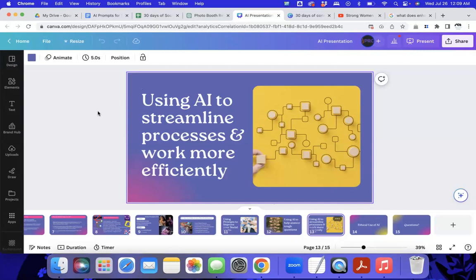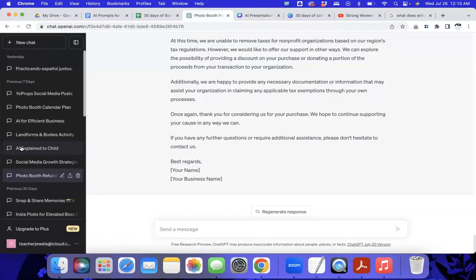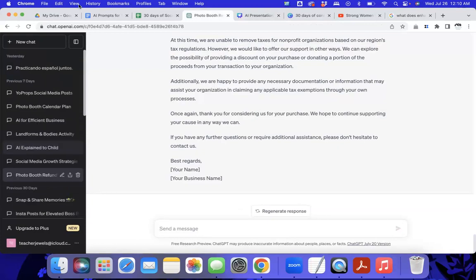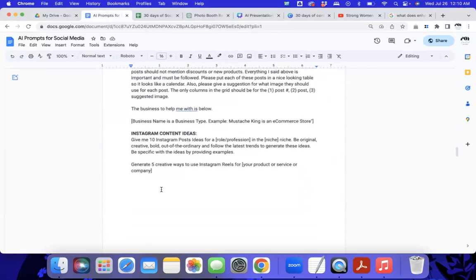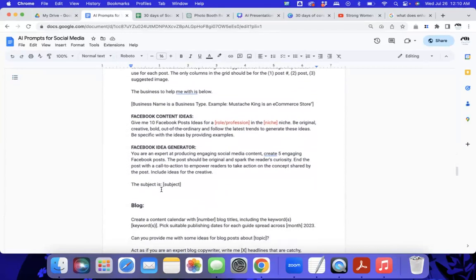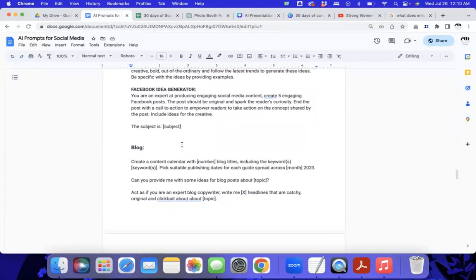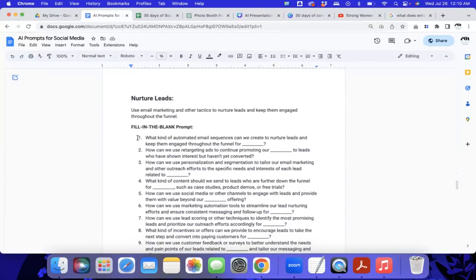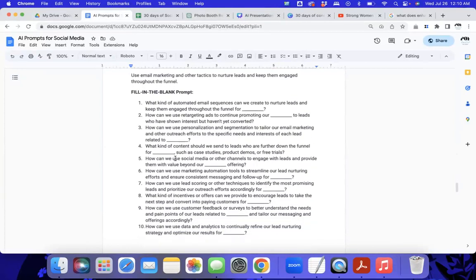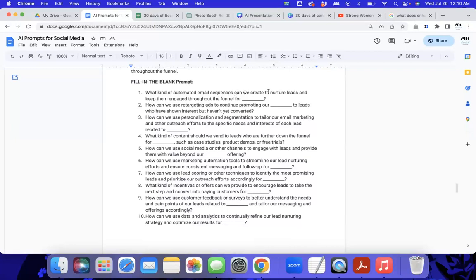Okay, so using AI to streamline processes and work more efficiently. I'm going to show you some different things that I've done on here with these prompts. I showed you the content calendars and content idea generators, and a blog. Blogs are great to start driving traffic to your website. But nurturing leads, there is a whole bunch of questions, like what kind of automatic email sequences can we create to nurture leads and keep them engaged throughout the funnel.